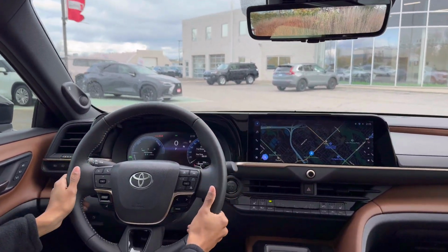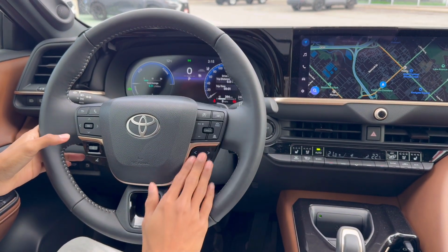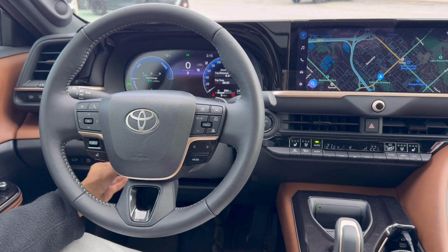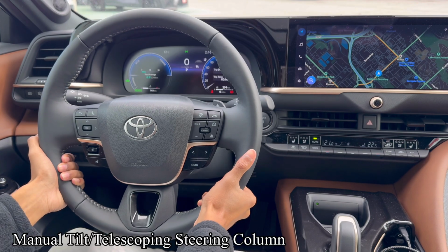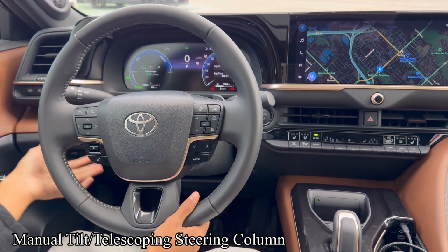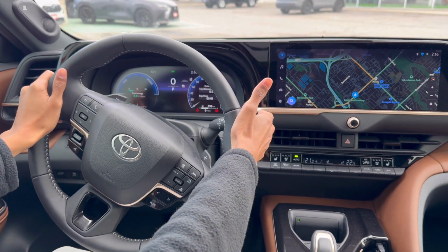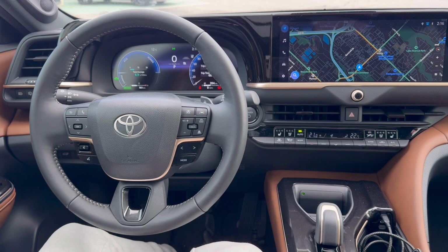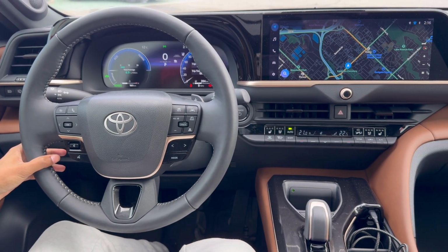The steering is the same as all Toyota vehicles now. The Camry, the Crown, everything is the same steering wheel. These are the controls for the cruise control. These are the controls for that screen. And it is tilt and telescopic, but it is manually adjustable, as you can see there. Over this side is your hazards and high beam. And over this side is your windshield wiper controls. Overall, pretty nice.